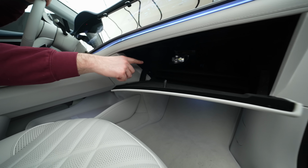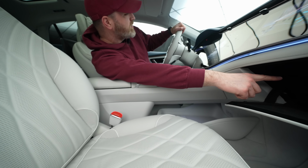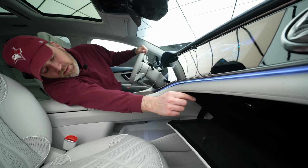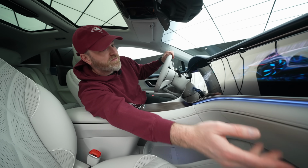Ooh, look, you can see the fragrance in there. Because we had the freshener, that's where the fragrance is hiding. Unbelievable. Not just one, multiple capabilities for the type of fragrance.